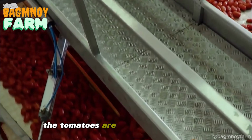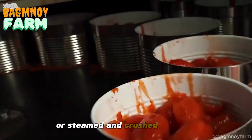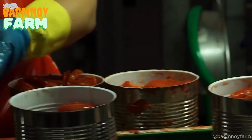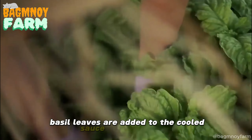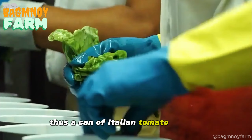The tomatoes are either canned directly or steamed and crushed for sauce. Basil leaves are added to the cooled sauce for extra flavor. Thus, a can of Italian tomato sauce is complete.